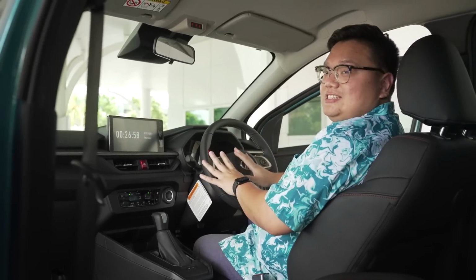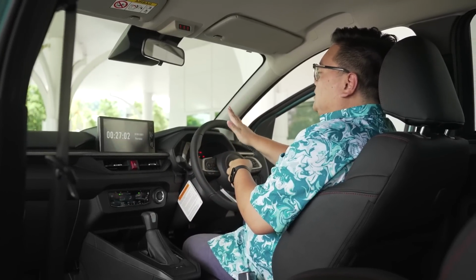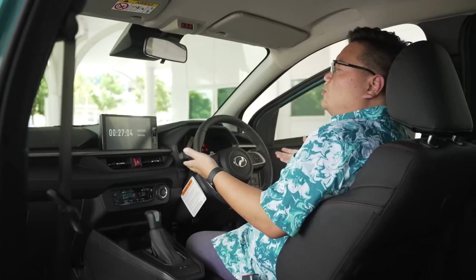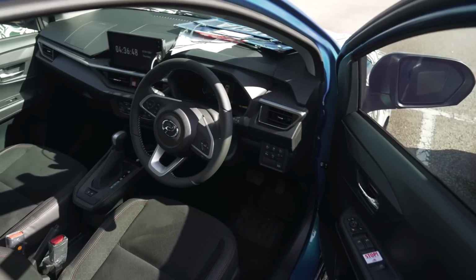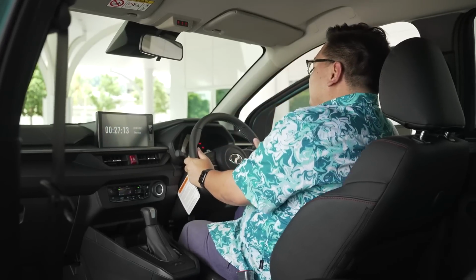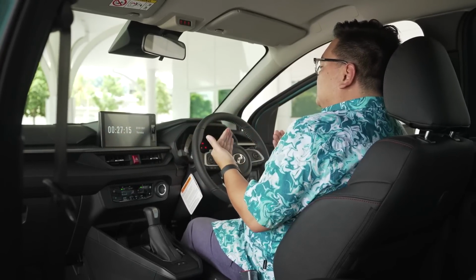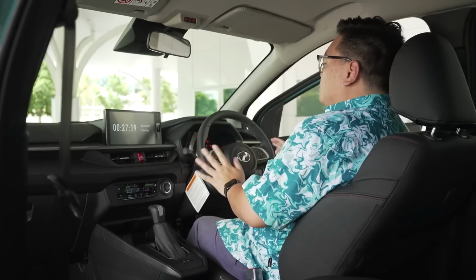And another difference is the angle of the steering wheel over here. The old Axia had too much of an angle on the steering wheel. It's almost like a commercial van, commercial truck kind of feel. This feels a lot more like a conventional car. It's a lot more upright. And as you sit down, it's a little bit closer to you. I think this is a far more comfortable seating position overall.